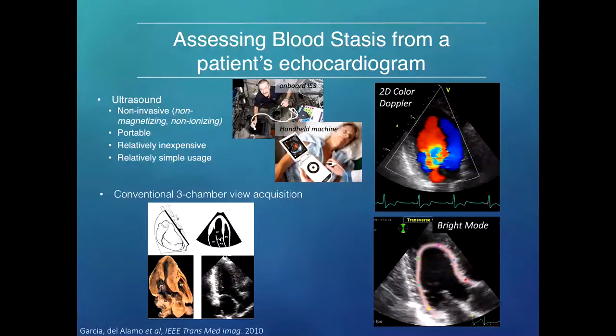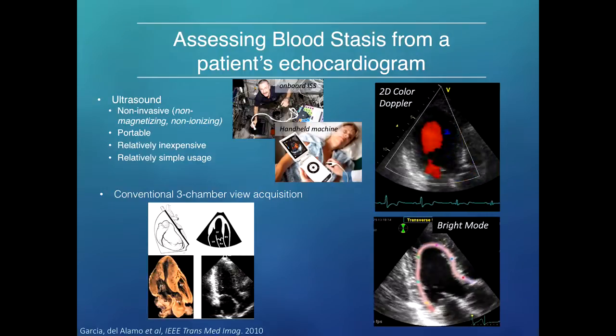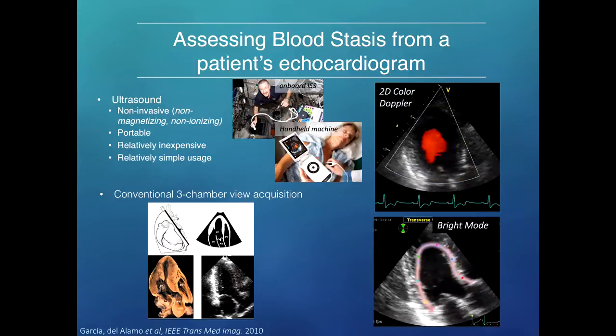The view that we're going to be using here is what we call the 3-chamber view. That's essentially a view that contains the inflow and the outflow tracts of the ventricle, and that's going to allow us to actually observe the transit of blood as it enters, flows through the ventricle, and exits the ventricle. And these are the type of images, the type of raw data that we're going to be using as input. This is essentially imaging that is performed as part of routine echocardiographic procedures in patients.